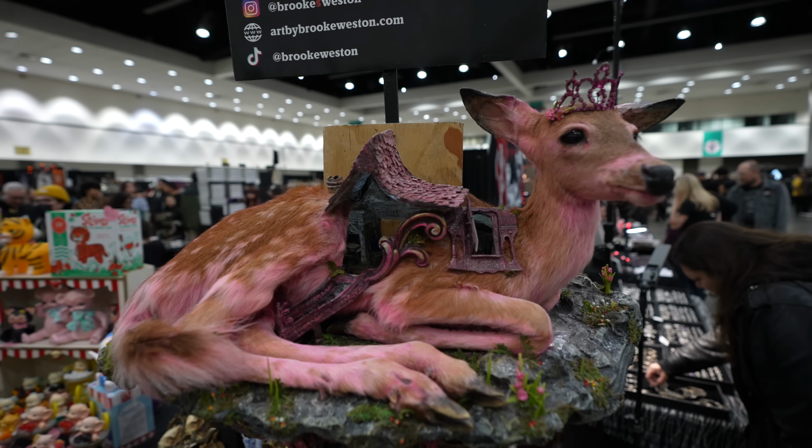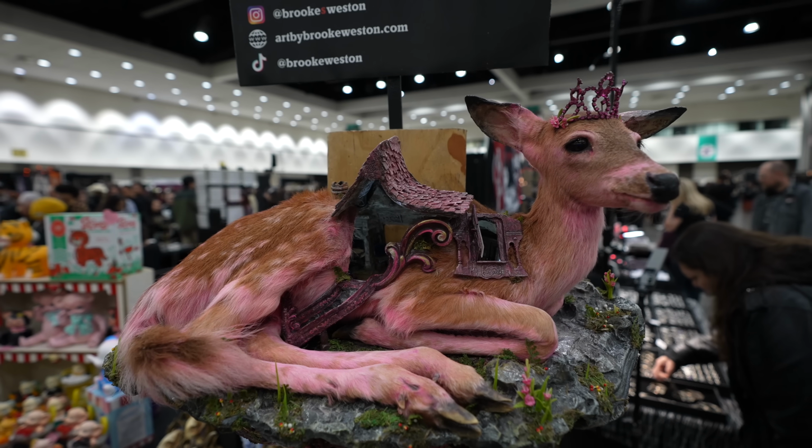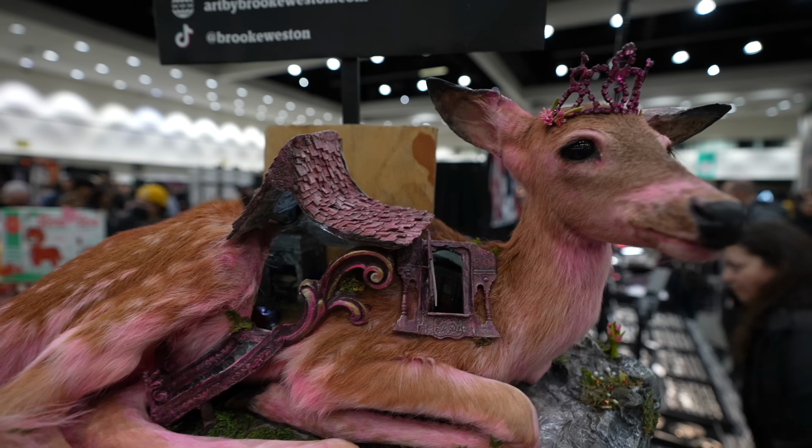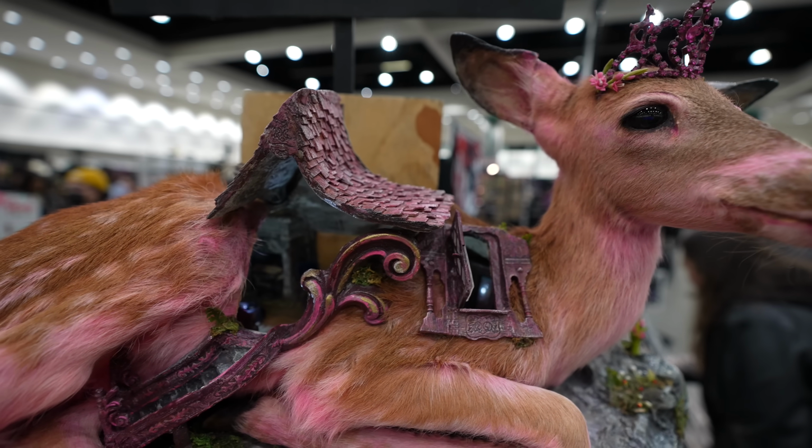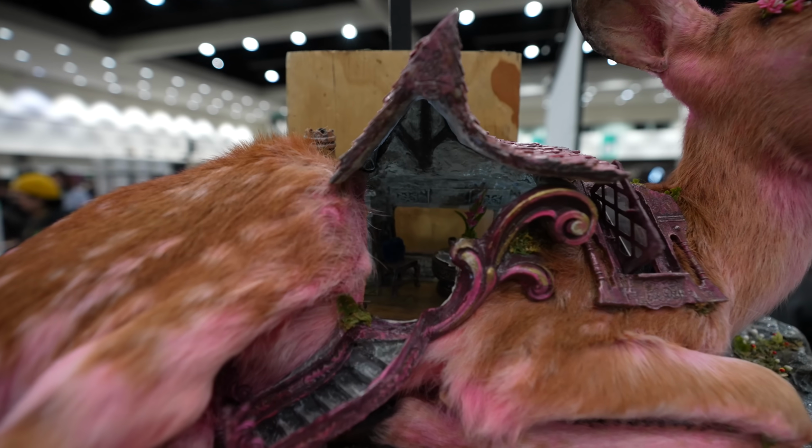This is Brooke Weston, artist, sculptor, fantasy taxidermy. And I'm gonna get up close with this deer. I mean, look at that. Turn him into a little house. I wish I could take the camera inside there.